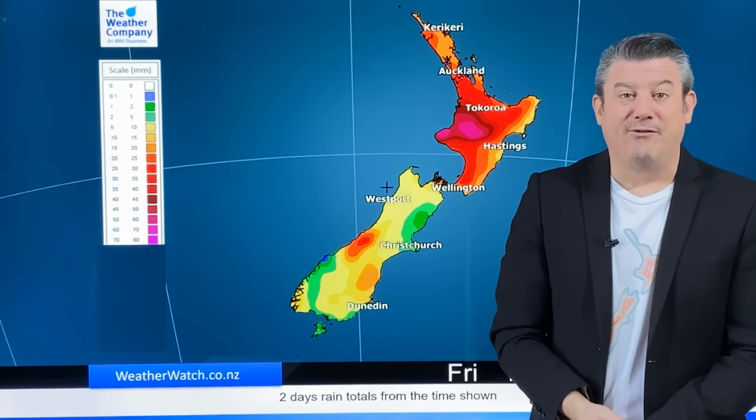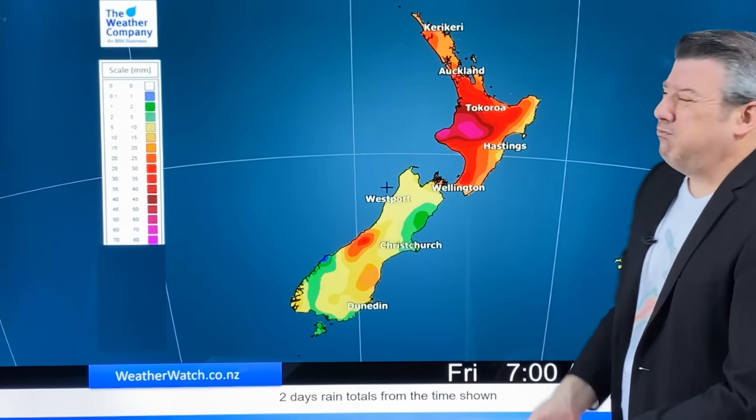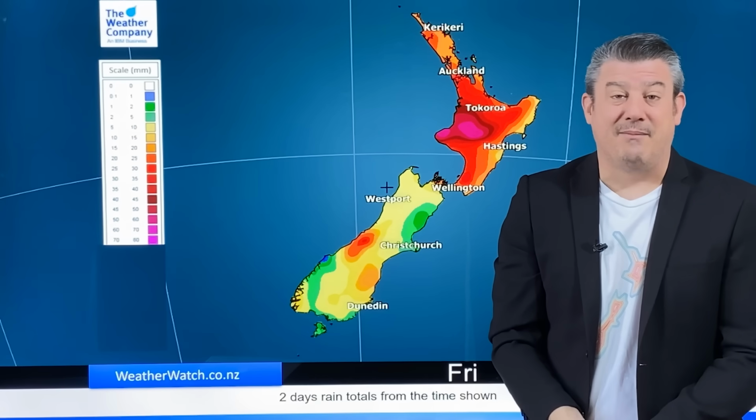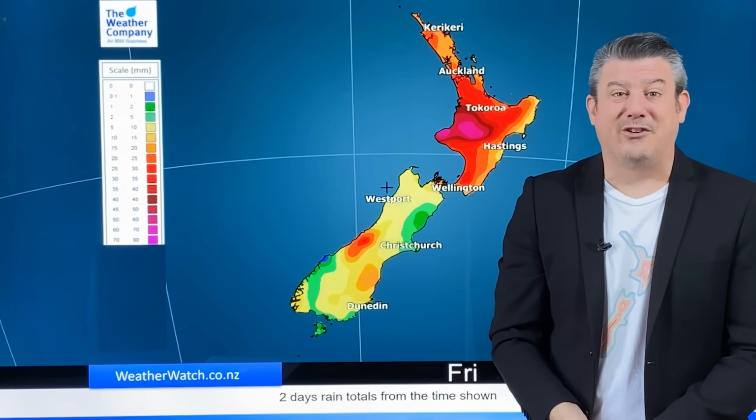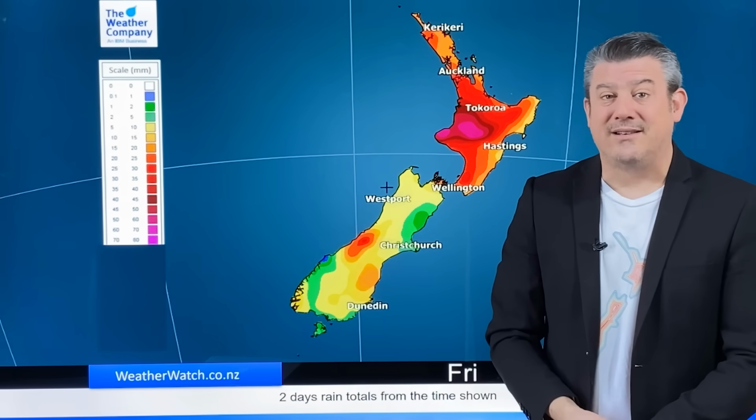So let's take a look at the rainfall on its way for New Zealand from that low in the Tasman coming through. Pretty much 30 to 60 millimetres coming in. Not a huge amount, but it's just enough to really wet the ground and give some of you a bit of relief. Now, not everyone will get those totals.